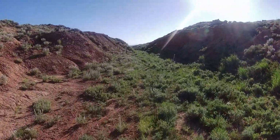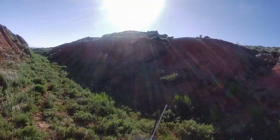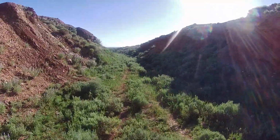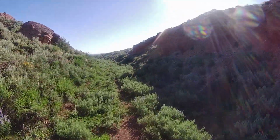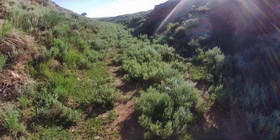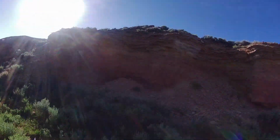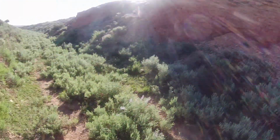If they had to do any blasting through here or not. Also looks like just sandstone, maybe a little bit through here, but most of it looks like they could have just kind of picked it out. Still a lot of work. Quite a thing.